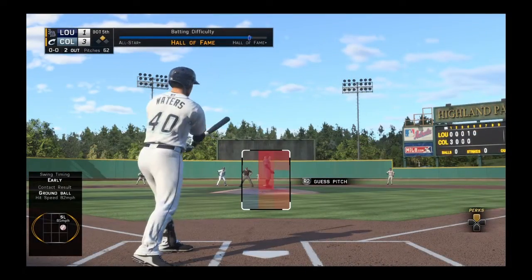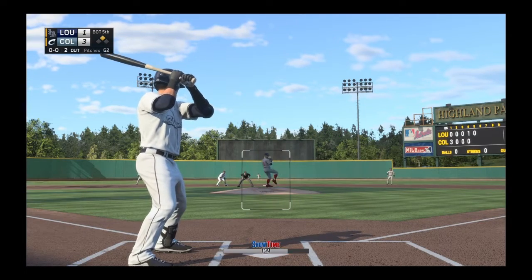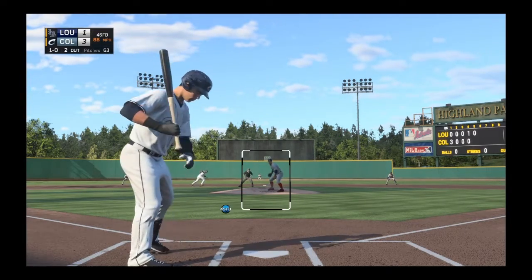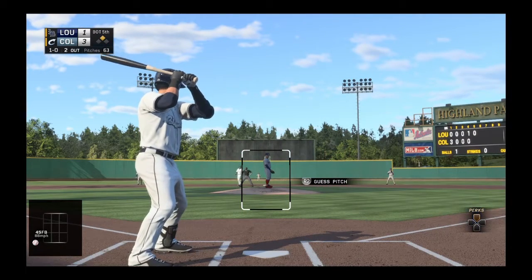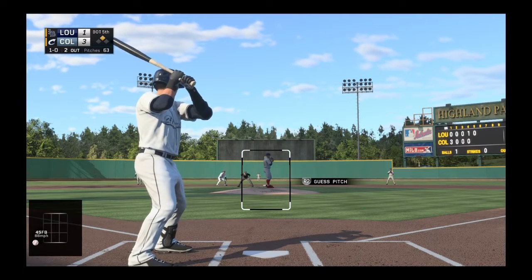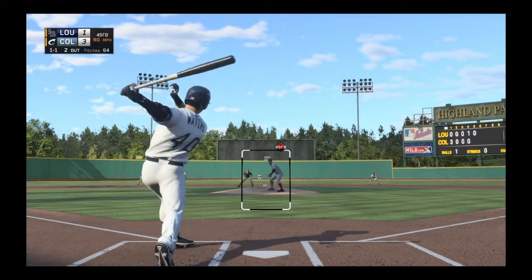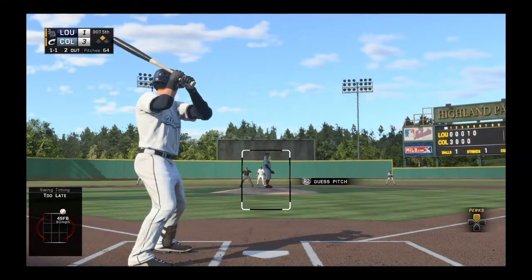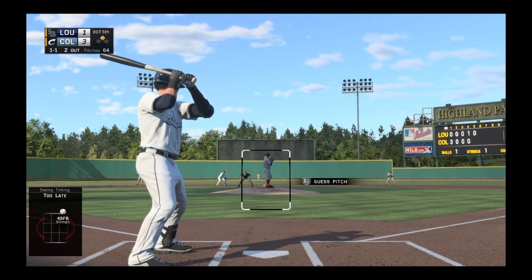Casey Waters steps in, working on a 1-for-2 game so far. First offering on its way. And a ball, 1-0. And I think that's been a big part of the problem so far. He just can't locate his fastball, especially in situations where he has to. Swing and a miss, 1-1. There's not a whole lot of conviction in that swing. It was almost like an afterthought, like an emergency hat.